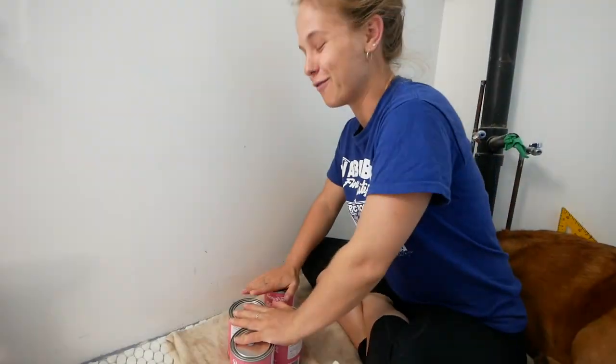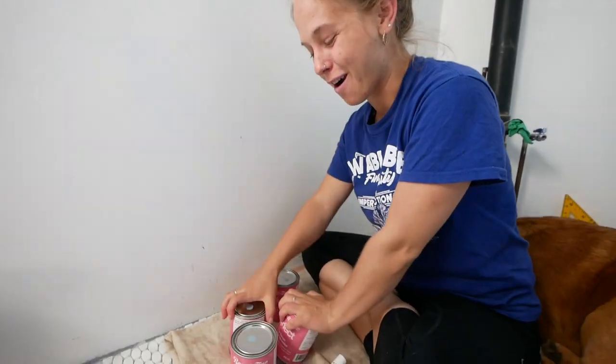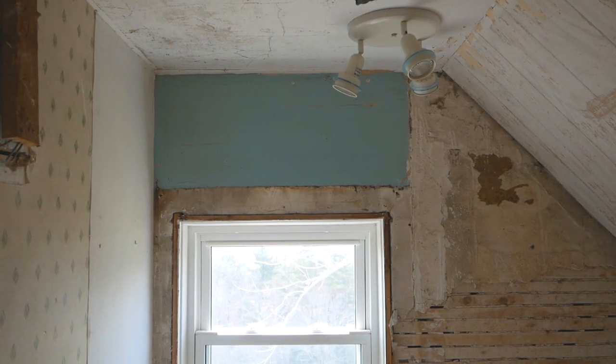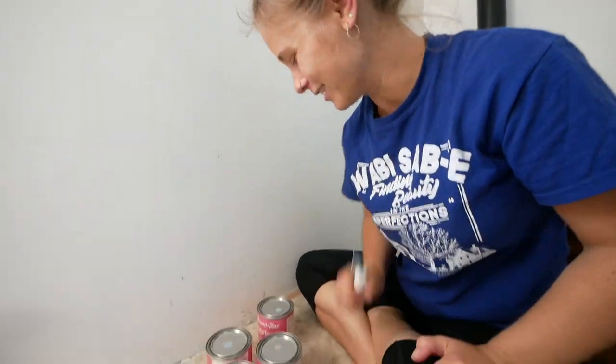So we've got four colors. Three of them are brand new beauty tone colors that we are in love with. And another one is a custom color that was the original teal that we had in the bathroom. It was on the plaster when we were demoing. They did a color match for us, so it looks awesome.